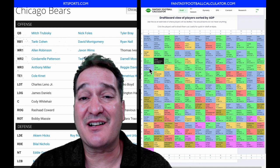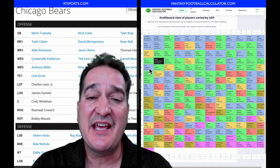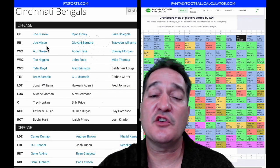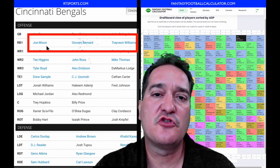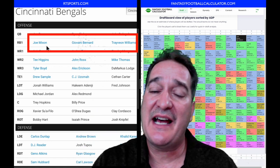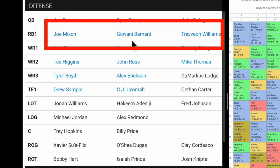Let's go take a look at our next workhorse running back that we like in 2020, and he plays for the Cincinnati Bengals. Here we are looking at the Cincinnati Bengals, Joe Mixon. This kid has a ton of potential. I had him on a team last year, and by week 10, I quit playing him. Look who they have. They got Giovani Bernard as the pass-catching running back, and Trayveon Williams. We'll have to see who his handcuff is.